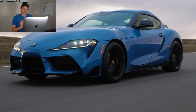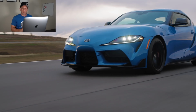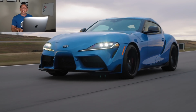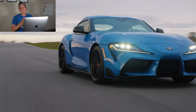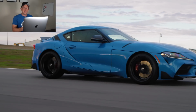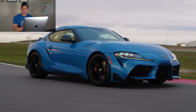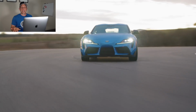Toyota is saying, and if you bought a 2020, you're like, man, I'm so bummed out. It's more horsepower now, different special edition. Guess what? They're saying that they're going to make incremental changes every single year. So if you want a Supra, you could probably get a better deal on a 2020 than you can on a 2021. I mean, I think that's just common sense.